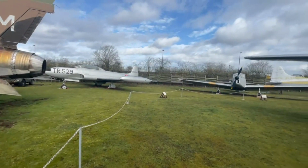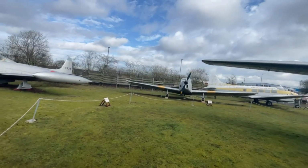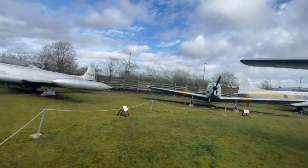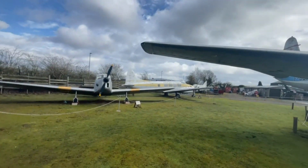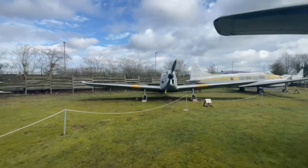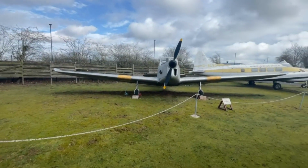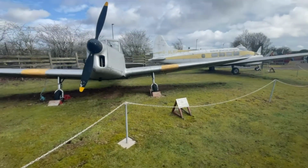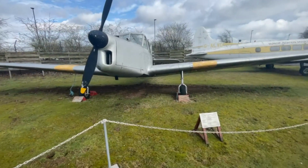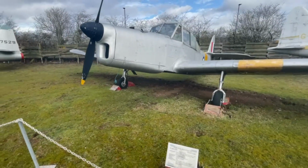The road that runs around the back there, where you've seen that lorry, I can't remember the name of the road, but it runs down to the A45, A46 interchange that goes through Coventry. Oh, there's a plane just taking off from Baginton Airport in the background. That's a Percival Prentice from 1948.